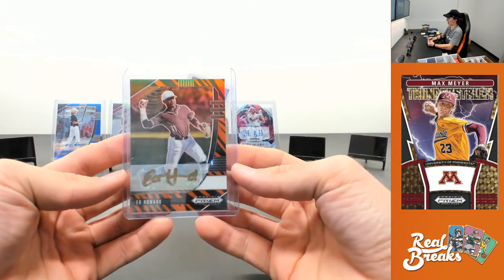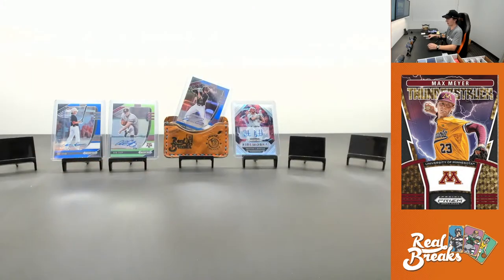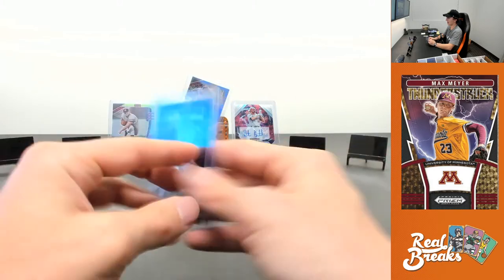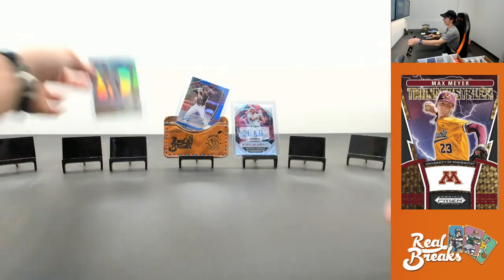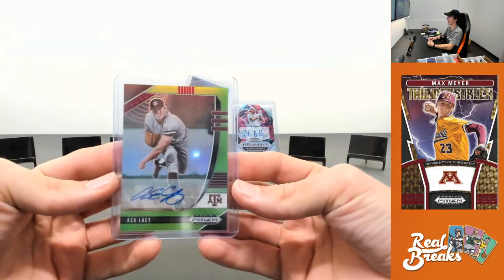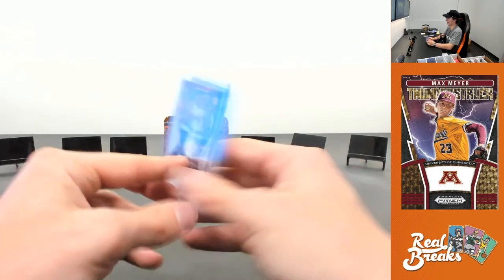Nice Ed Howard Tiger Stripe auto, numbered 19 of 25, going to the Cubbies and Jeffrey Miller. Zach Veen blue auto, numbered 3 of 60. Zach Veen to the Rockies and Justin Comer. And how about Asa Lacy, green ink, numbered 8 of 23, Royals. This is a big one to Mark Mariano. Nice hit, Mark.